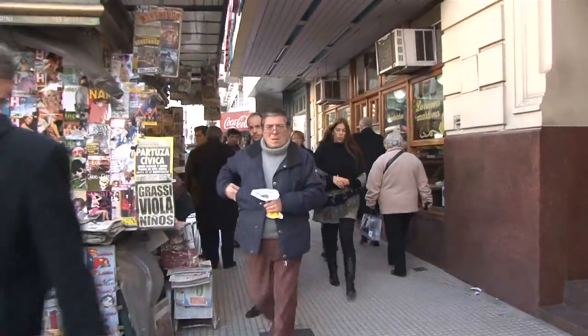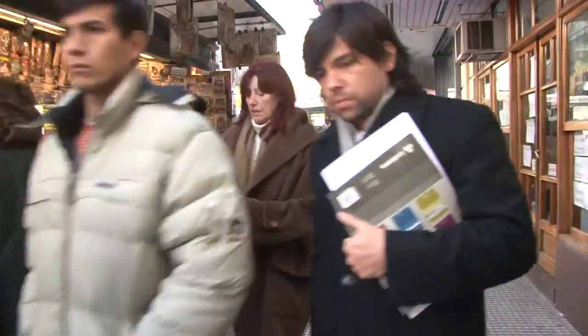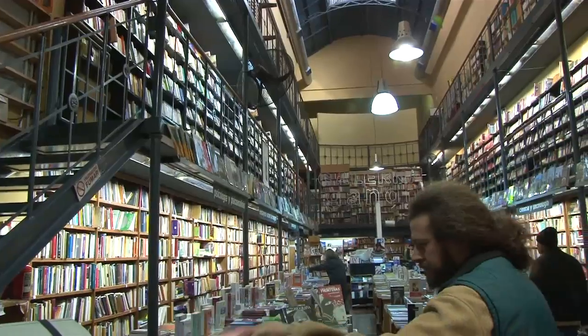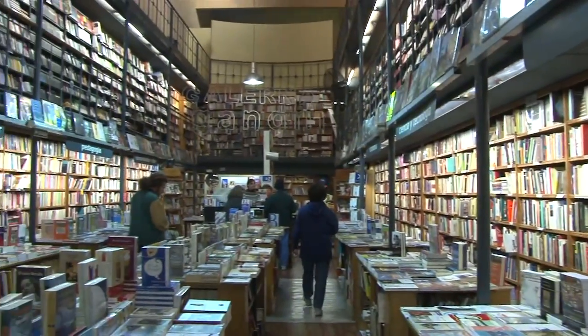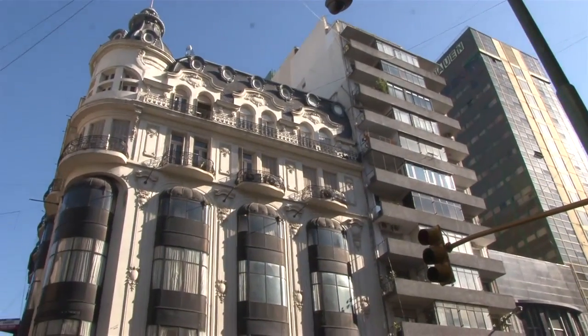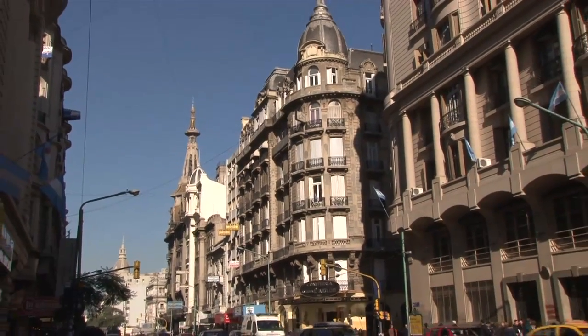Buenos Aires is a very literate city. They have a very high level of education and literacy here. So people love their bookstores. You'll find them tucked away in many places in this city, packed with books, mostly in Spanish, of course, but you might find a few English books if you look hard and ask.